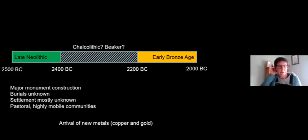Now, in this transition period in the middle, we get new things happening. We get the arrival of new metals, particularly copper and gold initially, and then from about 2200 BC, we have bronze. These metals are being brought over from the continent. So on the continent at this time, people have adopted copper and gold and bronze actually much earlier than in Britain and Ireland. So there's a bit of a time lag between metals being used on the European continent and then being adopted here in Britain.